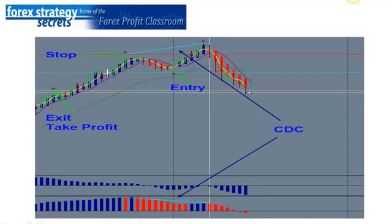This is about a 60 to 80 pip trade on this one, where she got in and it took her out after a few time frames. This is a 4-hour chart. She trades the week, the day, and the 4-hour charts.